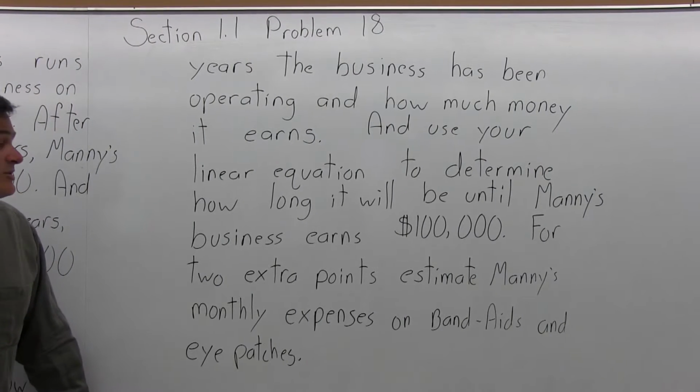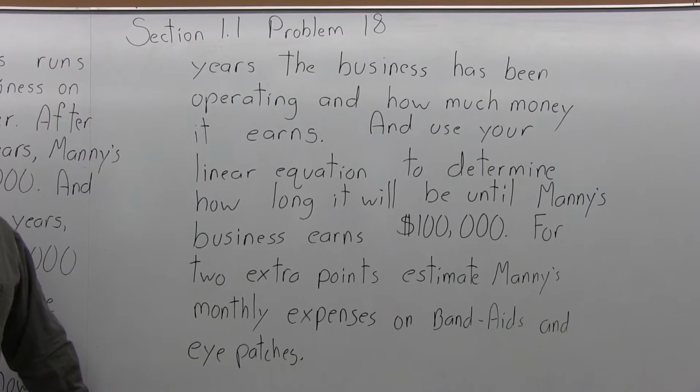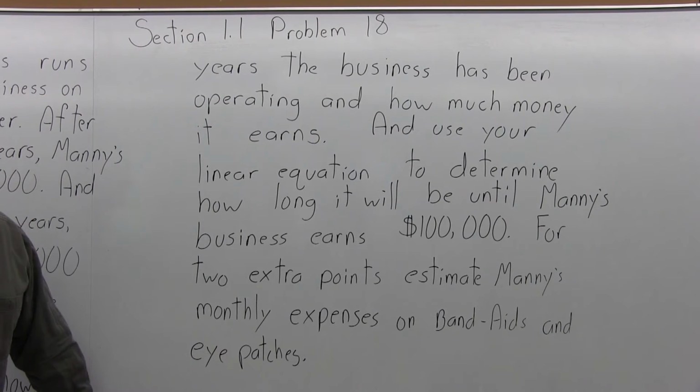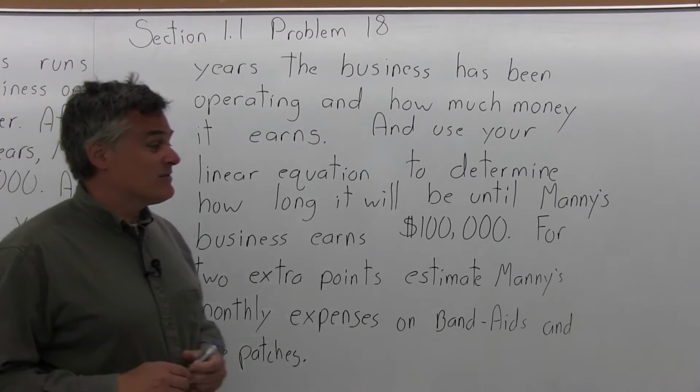Then it says for 2 extra bonus points, estimate the monthly expenses on Band-Aids and eye patches. Now hopefully that's going to be 0 if Manny's careful. So I was just in to be funny. But the rest of it we can find.